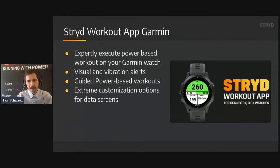So the Stryd Workout app came out for Connect IQ 3.0 launches initially, and we're really excited to, again, continue working on this stuff as we head into a new year. It allows you to expertly execute power-based workouts on your Garmin watch. We have visual and vibration alerts. We have guided power-based workouts and workout import support. We also have extreme customization options in terms of your data screen.